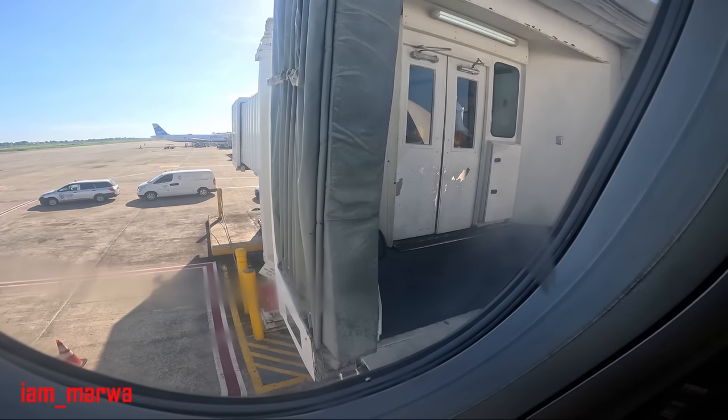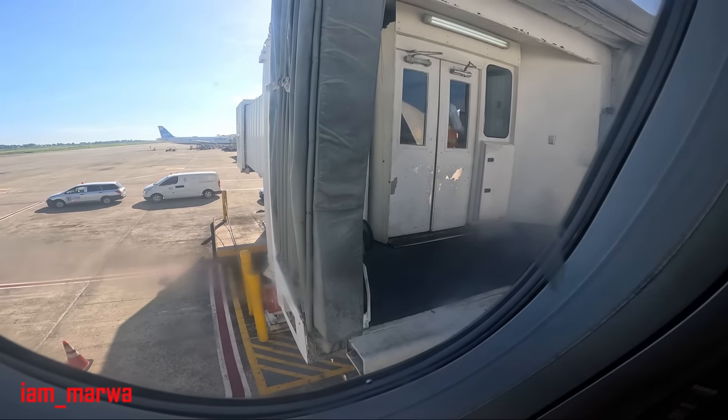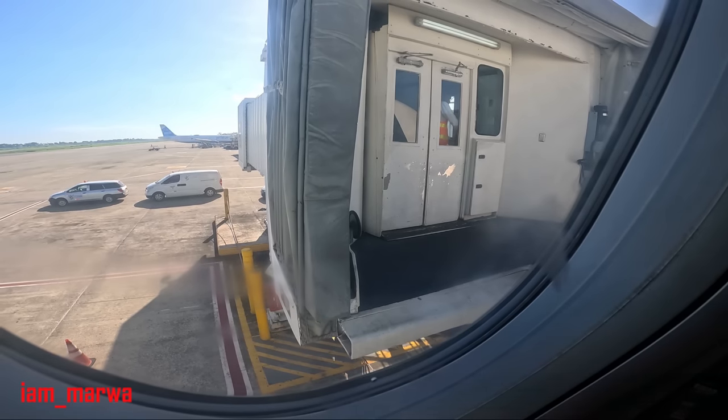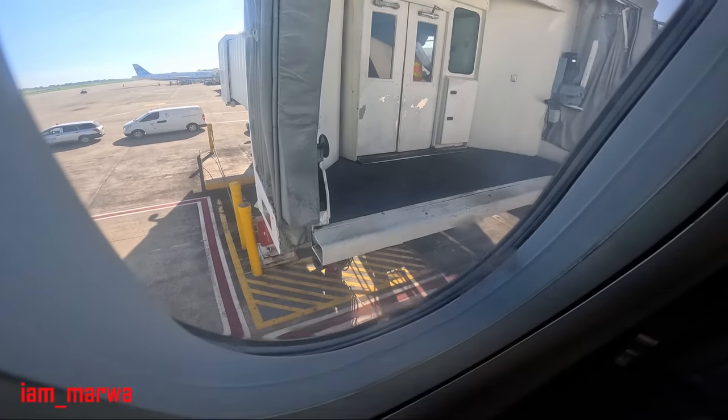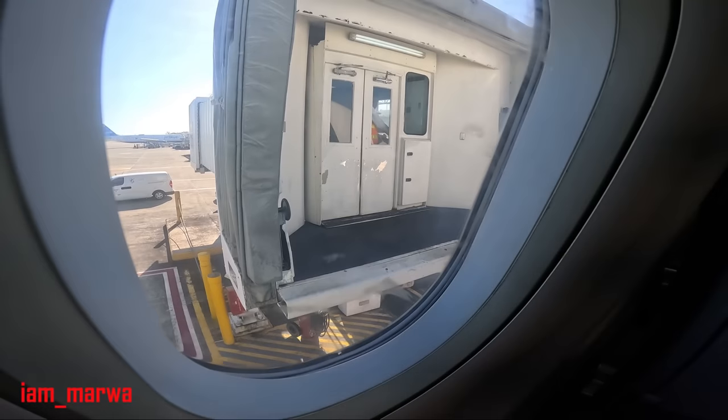Seated with seatbelts fastened and all carry-on items, including laptops, should remain stowed. Please silence cell phones and other portable devices and ensure they're switched to game or airplane mode. Flight attendants, prepare doors for departure. Cross-check and stand by for all call.